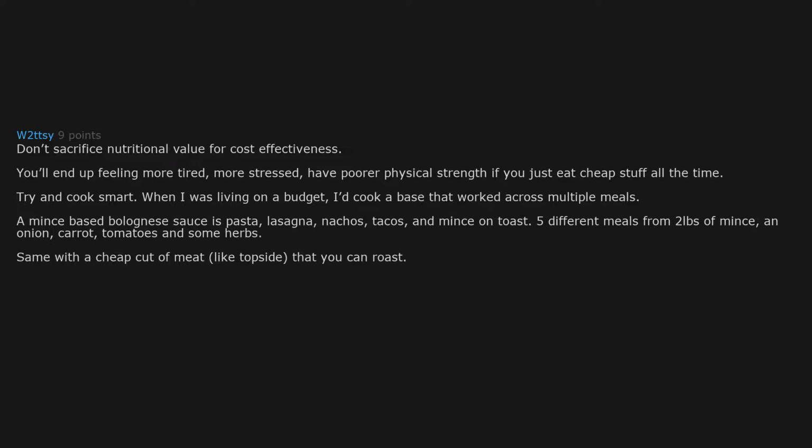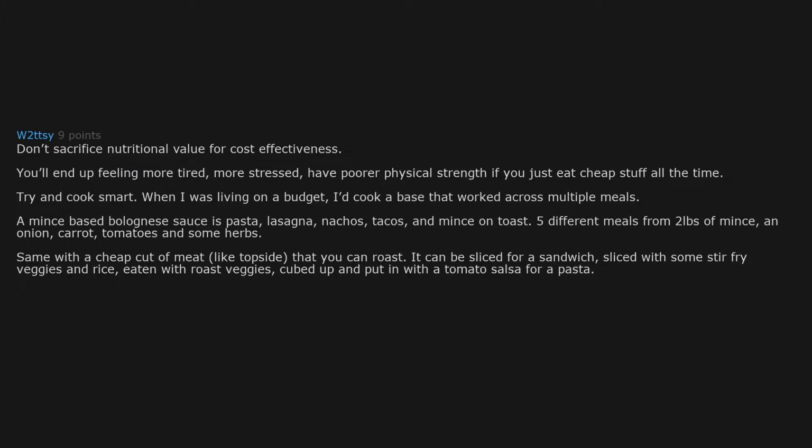Same with a cheap cut of meat, like topside, that you can roast. It can be sliced for a sandwich, sliced with some stir-fried veggies and rice, eaten with roast veggies, cubed up and put in with a tomato salsa for a pasta. Reusing your nutrient-packed bases will be far healthier than eating a 20-pound bag of spuds.